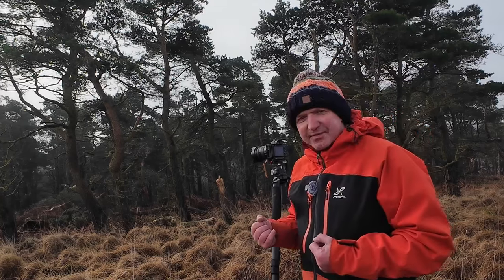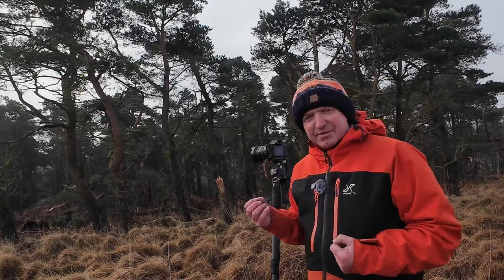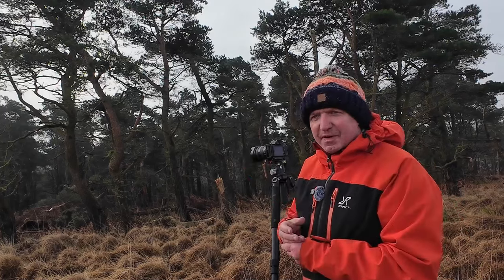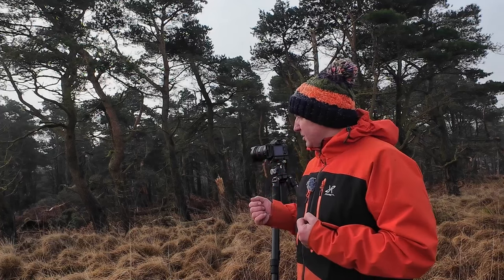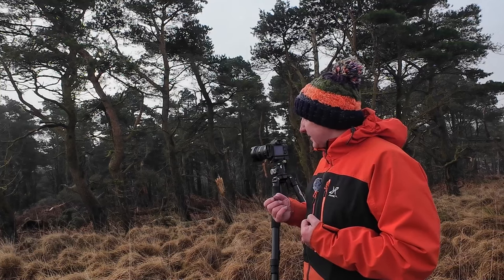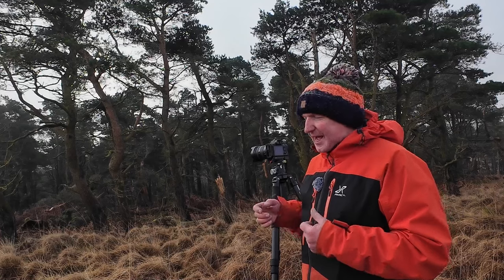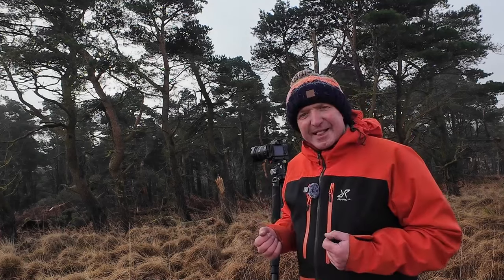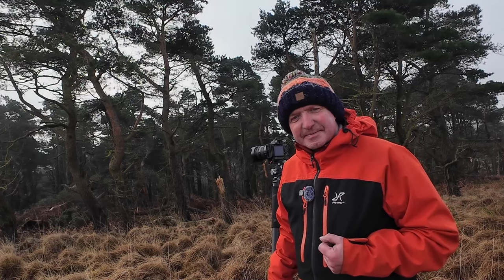I'm on f6.7 at the minute, just trying to diffuse the background and also manually focusing just on one tree. Normally I use autofocus, but I've autofocused then tweaked it with the manual just to get it right, because I think there could be quite a few different versions around here. But anyway, I'm going to work the scene a little bit more, and the images I get from this little area, just by working it, fingers crossed, you'll see three or four images next.